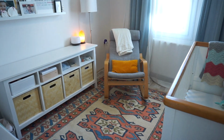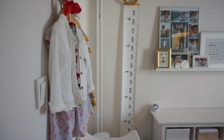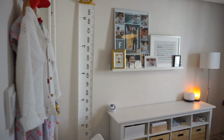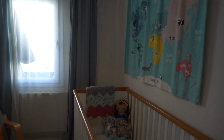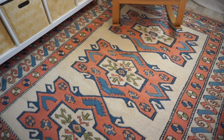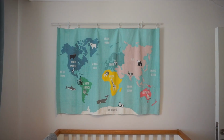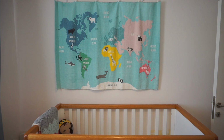This is Sofia's room. It's much more how I wish it would have been when she was born. You can watch a playlist about that story. Everything in here is secondhand or reused from other parts of our house. This rug is amazing. It was gifted, and it blends all the colors that we have in our room already together. Same with the crib. It's a crib she'll grow with.